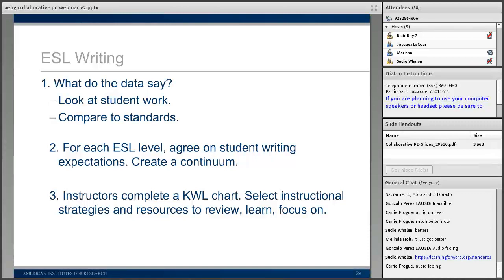So if, since this example is trained in writing, you could say that the teachers decided they wanted to study a particular writing process program together. And that could be done in a study session, could be done in online learning.